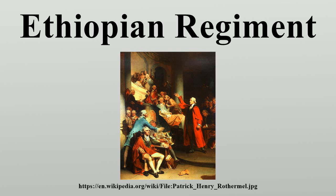Dunmore disbanded the Ethiopian Regiment in 1776, although many of its members likely served as black pioneers during the occupation of New York. Colonel Titus had escaped from his master in Monmouth County, New Jersey before Lord Dunmore's proclamation of emancipation to slaves of American rebels who would join his ranks. He was on the run when he heard of Lord Dunmore's proclamation. The fugitive made his way to Virginia and enlisted in Lord Dunmore's Ethiopian Regiment.